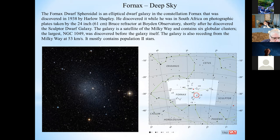The galaxy contains six globular clusters, and one of the globular clusters was actually discovered before the galaxy itself, because the globular cluster is actually pretty bright. The galaxy itself is very difficult to see. The stars are not very bright, and it's hard to see with an amateur telescope, almost impossible.